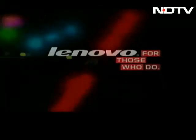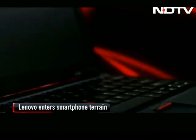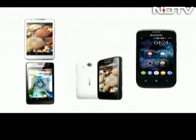Lenovo, they set the Chinese computing market on fire, they bought out IBM and took notebooks and ThinkPads to a whole new level. And now the computer hardware and electronics giant and the world's second largest PC vendor has stepped into the smartphone terrain with not 1, not 2, but a pack of 5 phones. But why did Lenovo take so long to enter the Indian market?